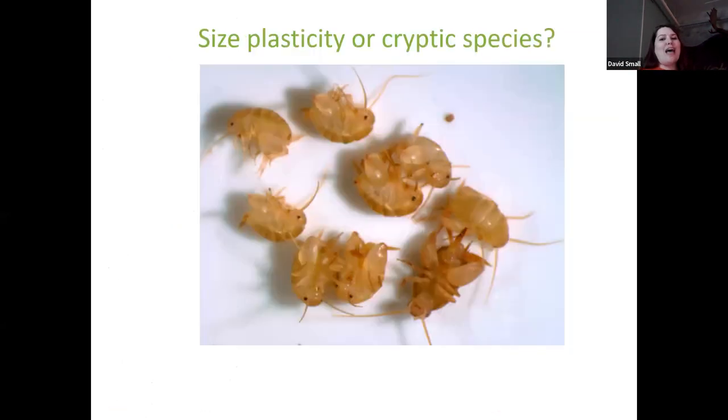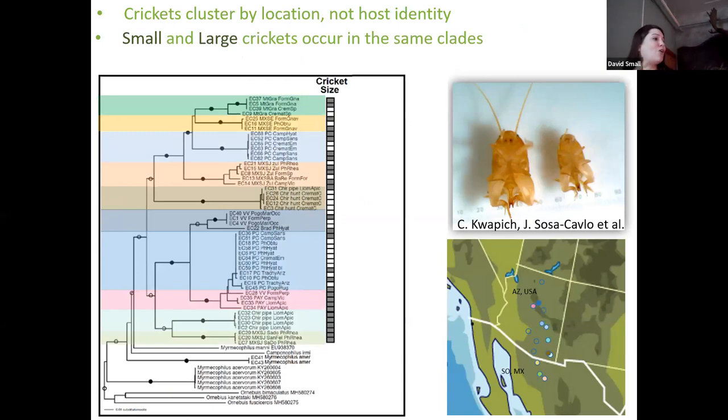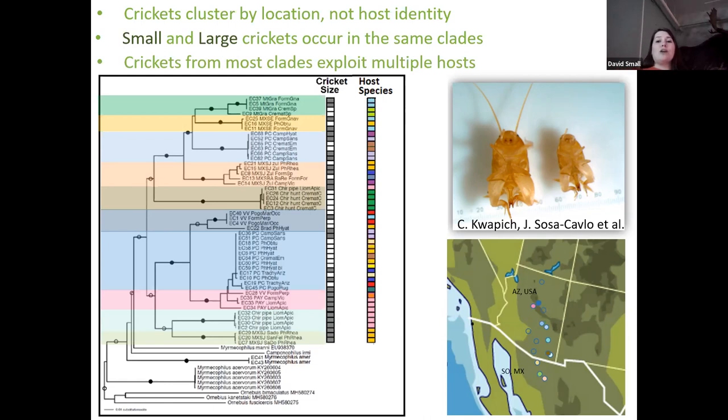I'm going to skip ahead in the interest of time and just say that small and large crickets occur in the same phylogenetic clade. This is an evolutionary tree that I made of these crickets from Arizona and Mexico. And so body size of the crickets, which seems to be affected by the hosts, is not something that we can see causes these crickets to sort out into distinct species. And crickets from each of these clades or each of these sites also exploit multiple hosts. So this is sort of proof of concept. These crickets are phenotypically plastic. The host that they live with affects their body size, and they can essentially live with any host that they happen to come into contact with.